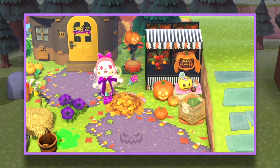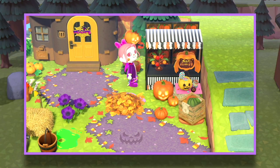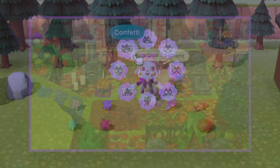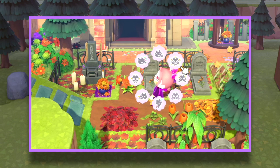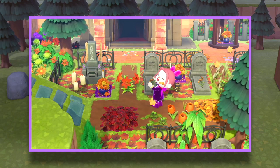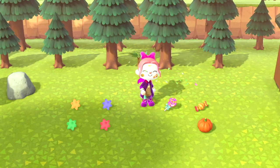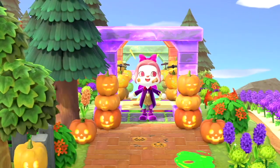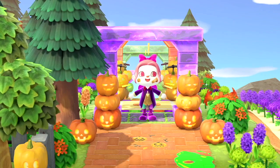But anyway, I love to drop these around my island. It just looks like the villagers have dropped them sometimes, especially candy and things like that. And the star frags can look so magical. It looks like they fell from the sky, or Celeste's put them there, and they're just beautiful, magical, charming. Love it. I'm obsessed. So there we go. That's my top 10 items I recommend for your Kidcore Halloween Island.